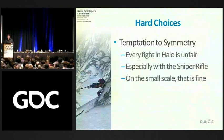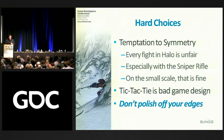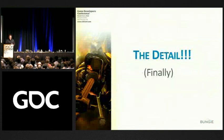You're going to have a temptation to go into symmetry, because that's fair, right? But Halo's not fair, especially the sniper rifle. And on the small scale, it's fine. But you don't want to end up with tic-tac-toe. That's bad game design. You want to polish off your edges in this stage.